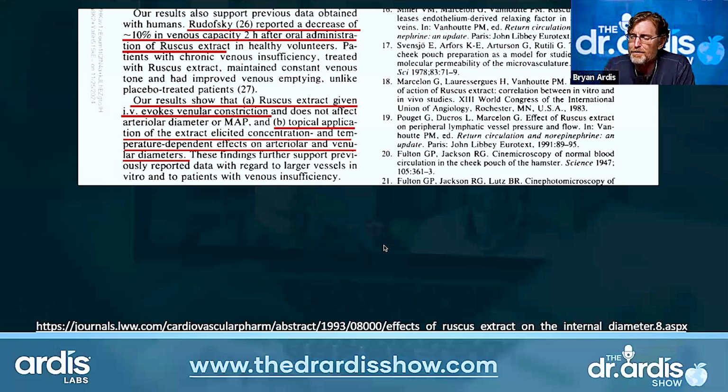Our results, they say, showed that butcher's broom extract given orally evokes vein constriction. So they just figured it out also. Topical application of the extract elicited concentration- and temperature-dependent effects on arterial and vein diameters. So what they were just disclosing is when you swallow the stuff, it causes vein constriction. When you swallow butcher's broom, which is in our supplement too, we see improvements regardless of temperature. They just saw changes when they put it on topically, at different temperatures, 36.5 Celsius and 40 degrees Celsius. They saw a change in the arteries' reactions, but not the veins.